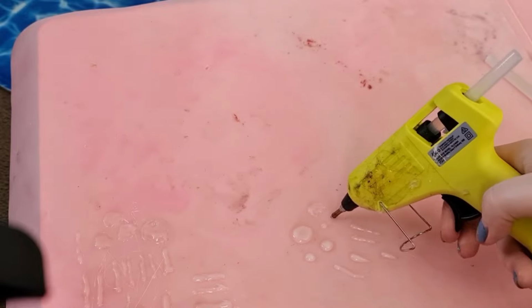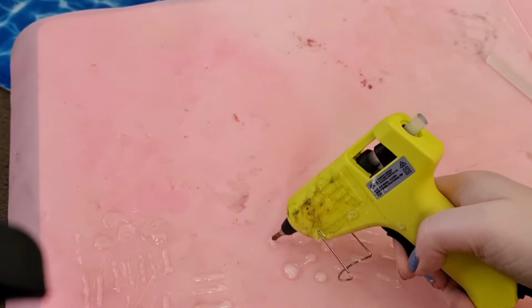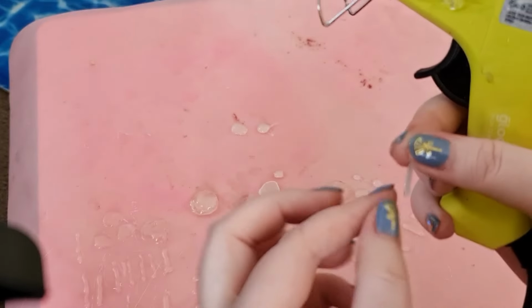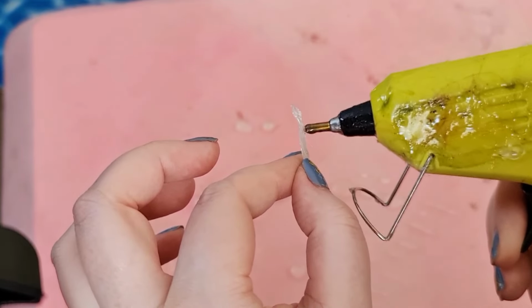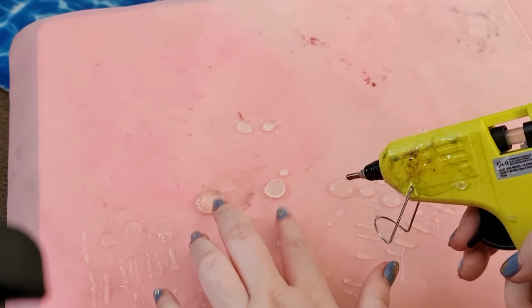So for the toadstools that are going inside the bottle, I'm using glow-in-the-dark hot glue and just making blobs for the toadstool caps and these little long blobs for the actual base of the toadstools. But as you can see, they're quite flat on one side, so I'm picking them up individually and adding some more glue on the other side just to make them look a bit more round.